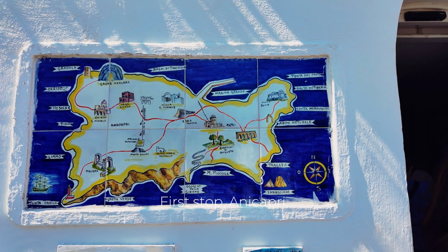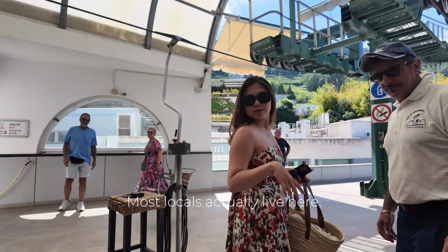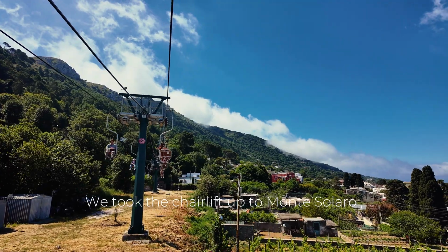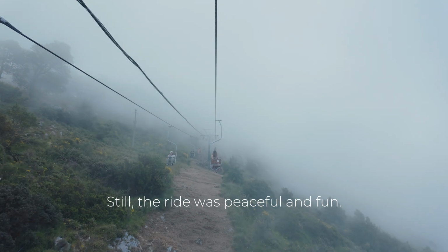First stop, Anacapri. It's quieter than Capri Town and higher up in the hills. Most locals actually live here. We took the chairlift up to Monte Solaro hoping for epic views, but it was totally covered in clouds. Still, the ride was peaceful and fun.